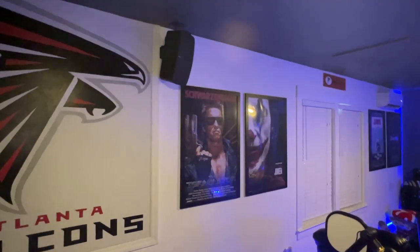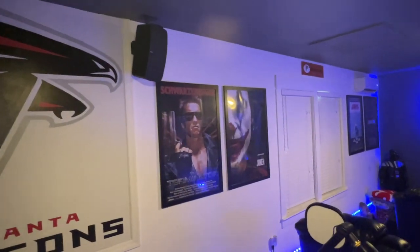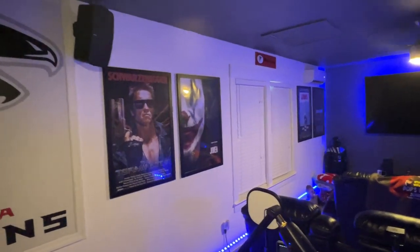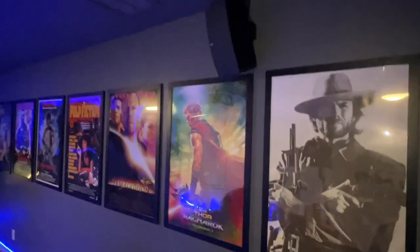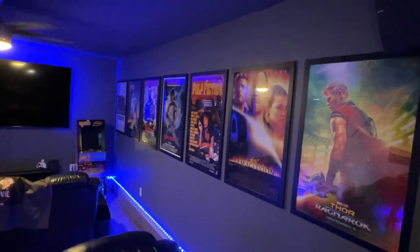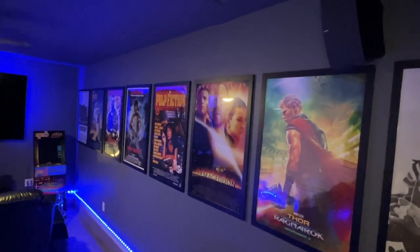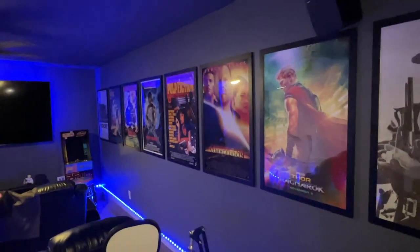We're going to be building a shelf along the length of the wall between that speaker and down by the AC unit down there. And another on this wall from the speaker down to the end of the wall down there. We're going to be building two long shelves to put all the box sets on. It's going to give me a lot more space.